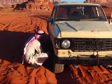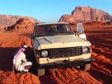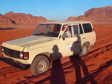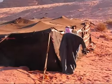Our Jeep got stuck, so our guide is just putting a little air out of the tires, and hopefully that'll make us go again. Hey, he's giving it another shot. I'm thinking we're gonna have to push. Well, that seemed to do the trick. We're back in action again. People stop for tea in this Bedouin tent.